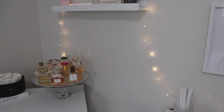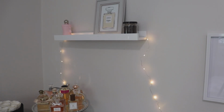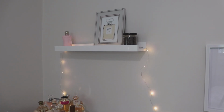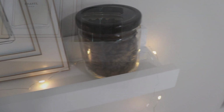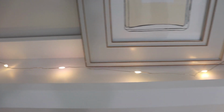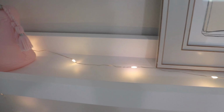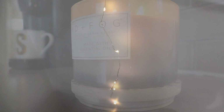Above my dresser, I have a little white shelf which just holds a really pretty bottle of perfume, as well as some coffee beans and another piece of homemade DIY designer wall art. Along with my coffee beans and my wall art, I also have some fairy lights, and I really like using fairy lights because they're very inexpensive, but they also add a little bit of something to any room. They're nice for ambiance and also providing just a tiny bit of light. They just look very pretty and very whimsical.